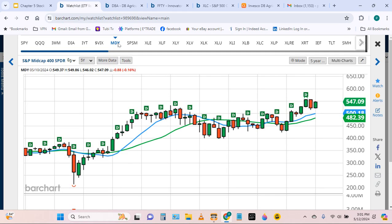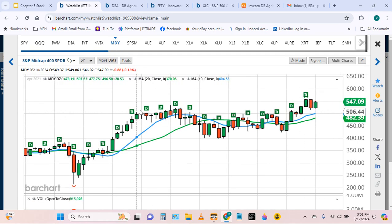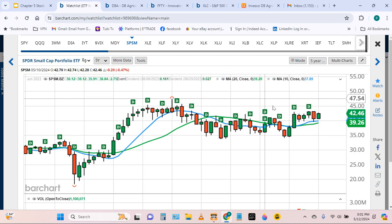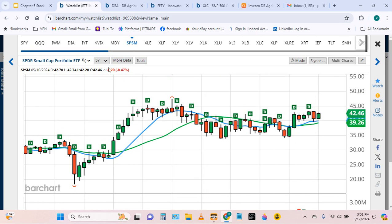Mid-cap stocks are again making a higher range here versus where it was at the last couple of years. So that looks good. Same with small caps, very similar looking chart. Higher range versus this wide sloppy range. So that looks bullish overall.